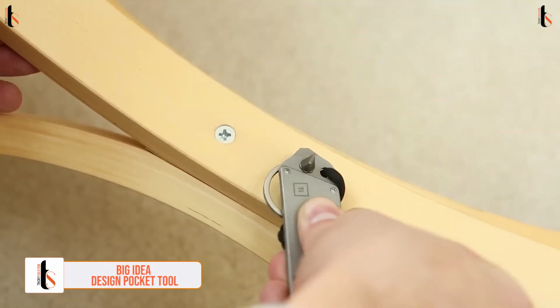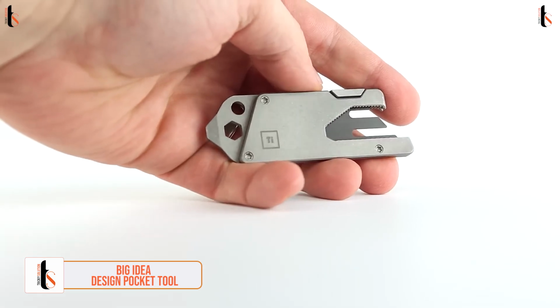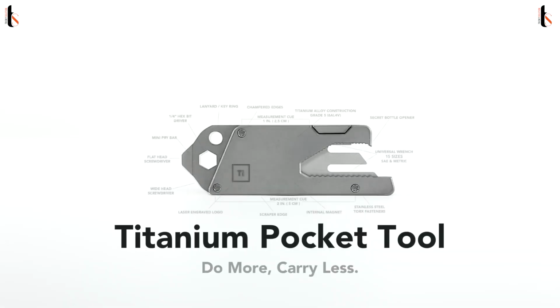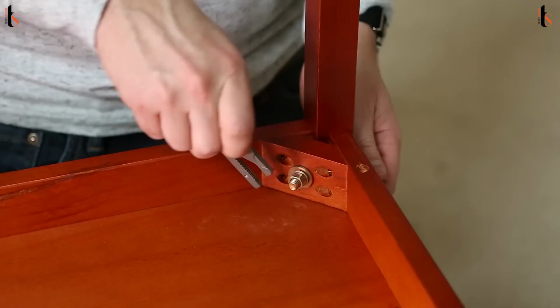Introducing the BIG Idea Design Titanium Pocket Tool, a 10-in-1 multi-tool crafted from solid grade 5 titanium. Compact at just 3-inch, it's TSA approved and travel-friendly, making it perfect for daily carry.